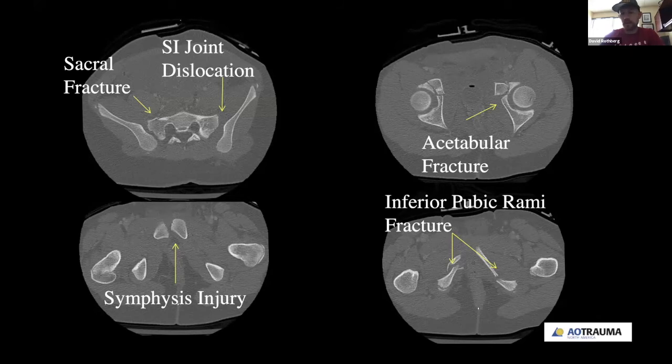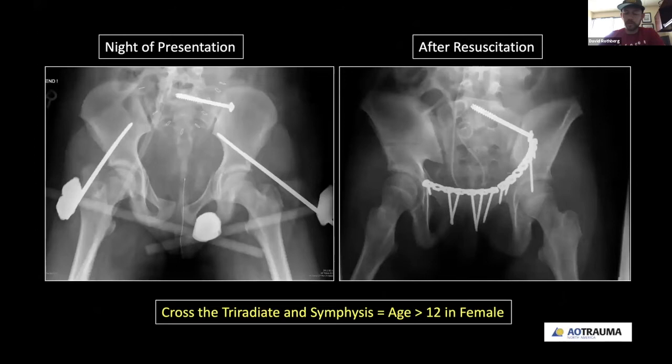She's got an anterior column triradiate based acetabular fracture on the left and inferior pubic rami bilaterally. So this young lady was hemodynamically unstable and had a belly injury. So the same as we would do with an adult, we took her to the operating room that night in conjunction with general surgery. We evaluated for perineal open wounds. We washed out what we needed to, and we closed down her pelvic volume, much in the same way that we do with an adult.